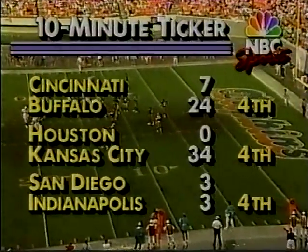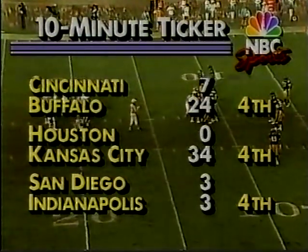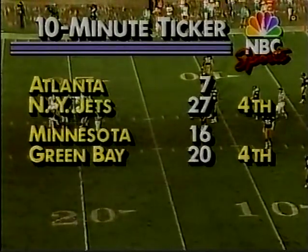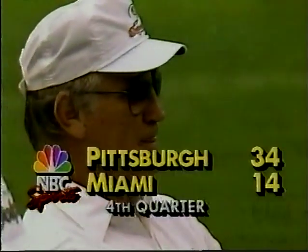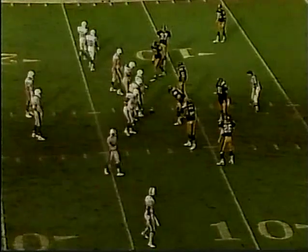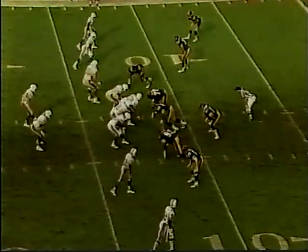Do you go for it, 4th down? I think you almost have to, don't you? I don't think there's any question. Field goal makes it 34-17. 7:05 remaining in this 4th quarter. It's a 4th and 10 at the 12, and Don Shula will go for it. You definitely want your head coach calling these plays. 4th and 10, 4th quarter, down by 20. What do you want, coach?